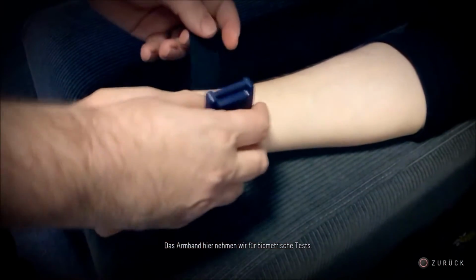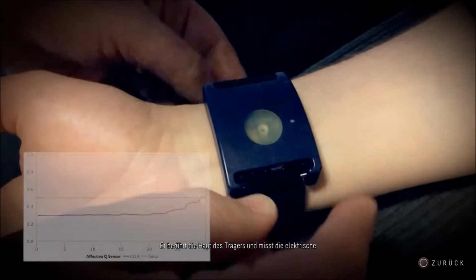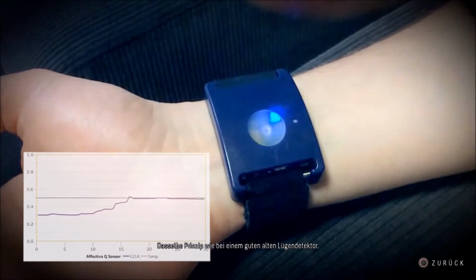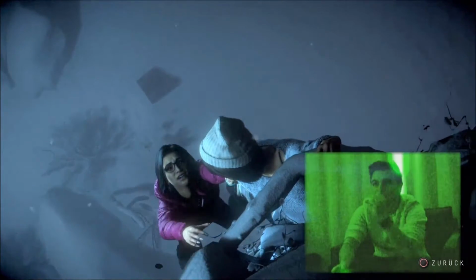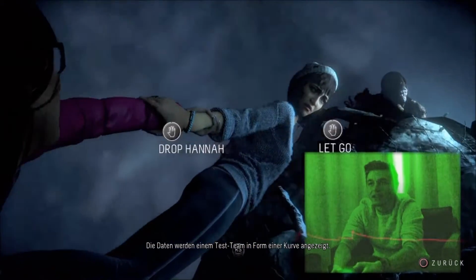Bracelet here we use for biometric testing. It measures the player's emotional response. It's called a galvanic response sensor. It makes contact with the user's skin and it measures the electrical conductivity across their skin. It's the same principle as an old-fashioned lie detector. When you're stressed, you sweat a little, very sensitive. It picks up tiny changes if the player is feeling anxious or scared. That data's fed back to a testing team, it comes through as a graph.